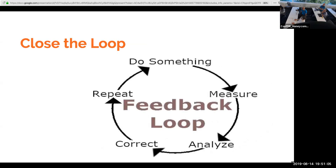And one of the things I was talking about, you asked about the loop we use for this. This is really the drill-down of what it is: do something, do a deployment, whatever, measure it, analyze it, correct it, do it again. That's the idea behind a feedback loop: you have to have small feedback loops to do this.